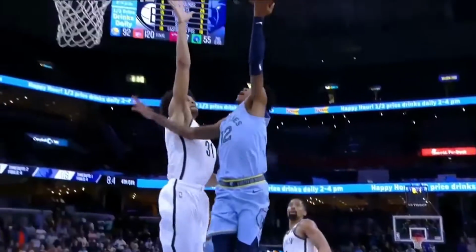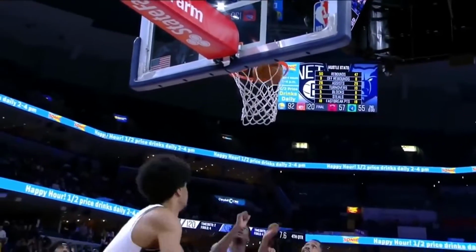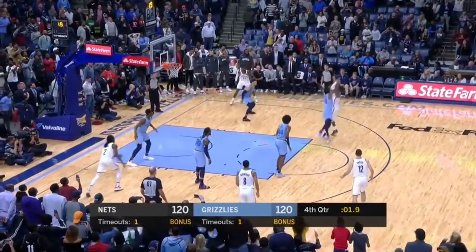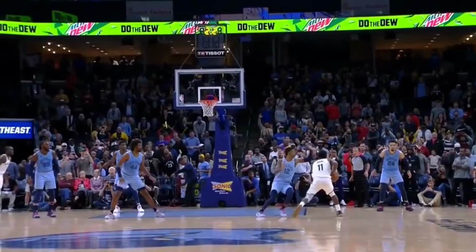Block on Kyrie Irving. It took Ja just 3 games before making his first big-time highlight play. After starting the season 0-2, the Grizzlies were in a close game against Kyrie Irving and the Brooklyn Nets. With the score tied and seconds remaining, Ja had the difficult task of trying to guard Kyrie Irving with the game on the line, and boy did Ja deliver.